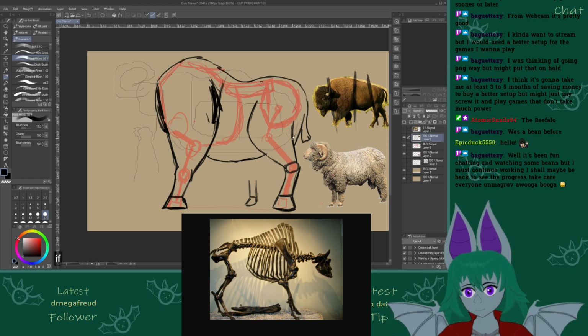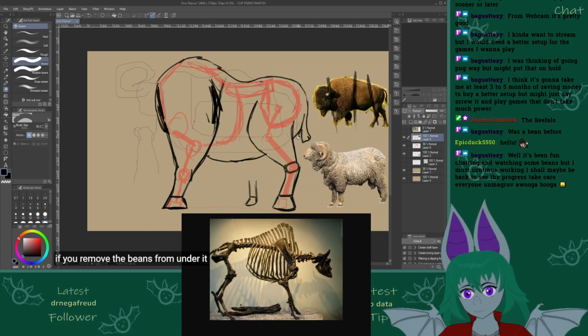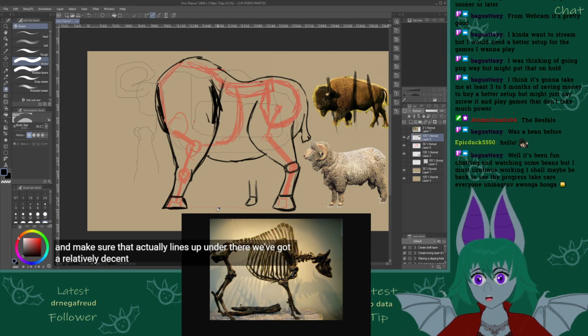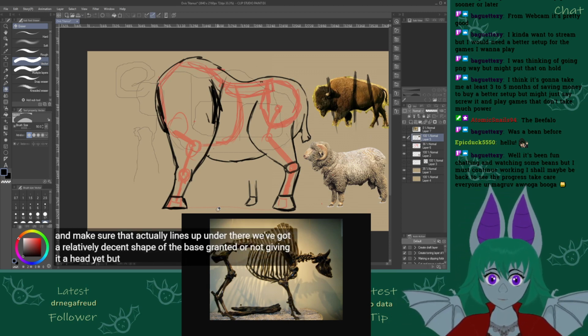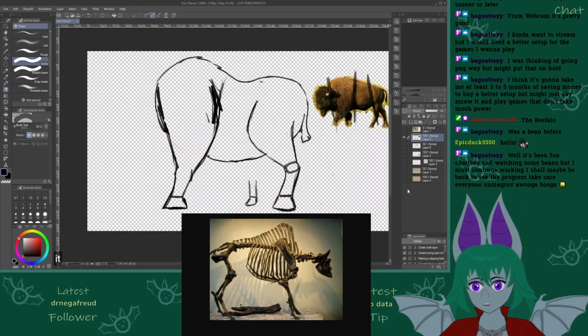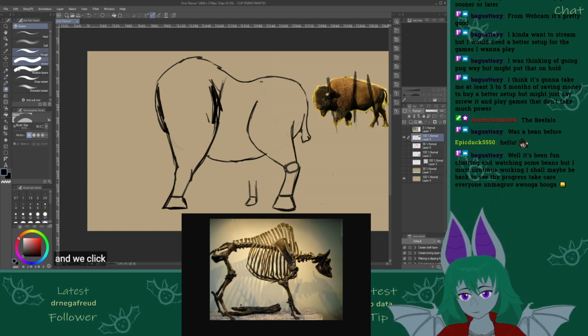If we remove the beans from under it and make sure that actually lines up under there, we've got a relatively decent shape of the base. Granted, I'm not giving it a head yet, but it looks like it could possibly work once it's been cleaned up a little bit.